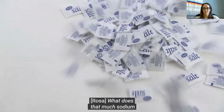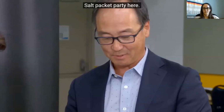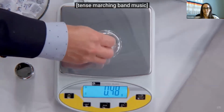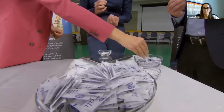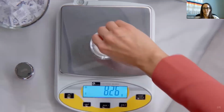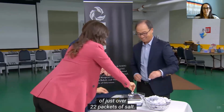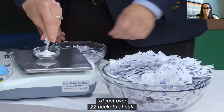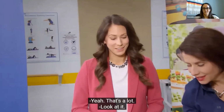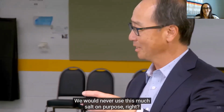What does that much sodium equal in salt packets? This is going to be a team effort for this one. Salt packet party here. This dish has the equivalent sodium of just over 22 packets of salt. Look at that. That's a lot. We would never use this much salt on purpose, right?